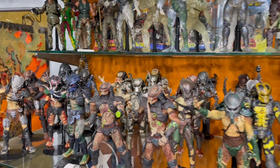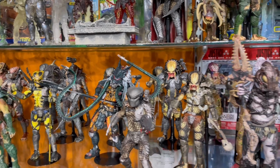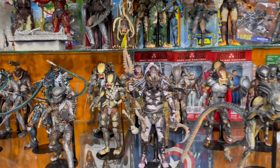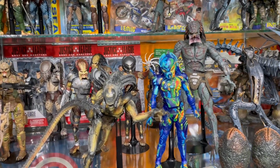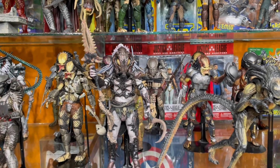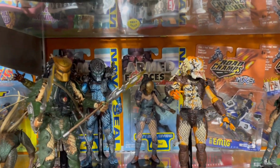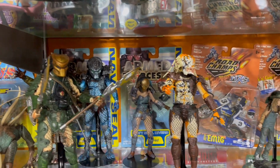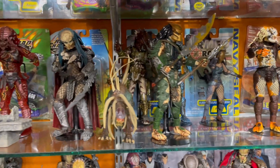I think I did pretty good as far as mixing it up and getting a nice little variety. There's some comic book stuff. There's some video game stuff. But mostly I like the movie stuff, but then when they exaggerate it and do like this Alpha Predator or something like that, that kind of looks cool. And then you have some more up here. You got the girl one, which I know she wasn't in the movie or anything, but it's just something that kind of stood out. I thought it looked good on the shelf.